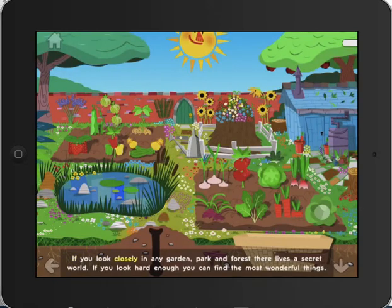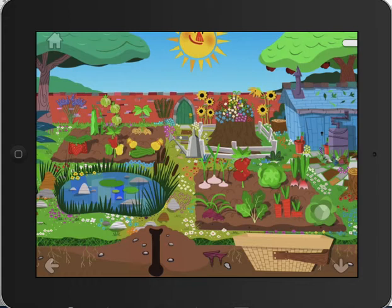If you look closely in any garden, park and forest, there lives a secret world. If you look hard enough, you can find the most wonderful things. There are so many things to do. Use your finger to explore.